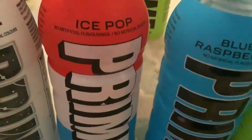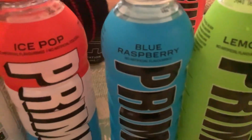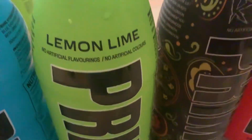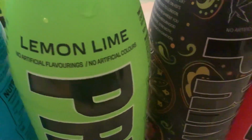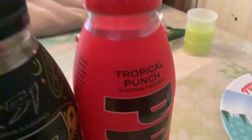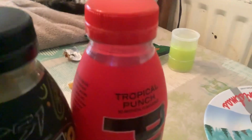however, Messy Moon did taste quite nice. Ice Pop did taste like cotton candy. Blue Raspberry tasted a bit off, but it's okay. Lemon Lime is nice, but okay still. KSI was sort of okay, and Tropical Punch literally tastes like medicine, bro. Tropical Punch tastes like medicine, bro. Right, back to Harry's.